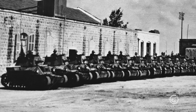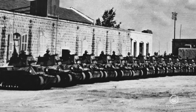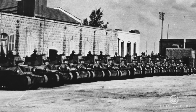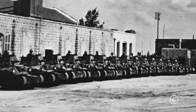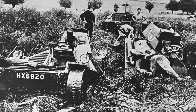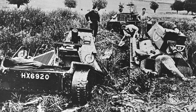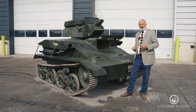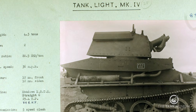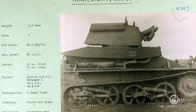Now that vehicle, not that many of those were made, 42 of them overall, and in 1935 some of these Mark III tanks are given out to the 6th Battalion, Tank Corps. Some of them go and see service out in the Middle East with the 6th Battalion as well. So again, it's going through this testing phase, which leads on, you'll be pleased to hear, to this tank, the Mark IV.